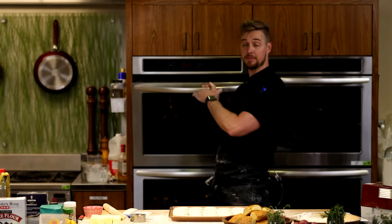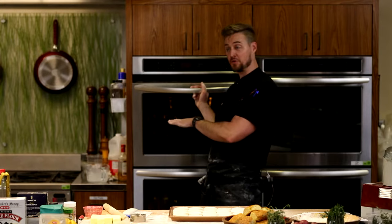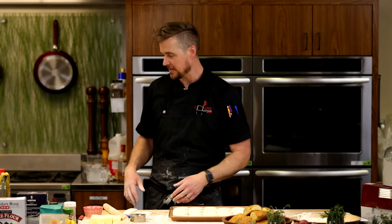Reason why I have it up top, not down below: typically you'd always want to have your water bath below your food in case it spills, so it doesn't ruin the food. But this oven is so hot, I keep it up top, and I trust the fact that I'm going to be able to not spill it as I'm doing it.